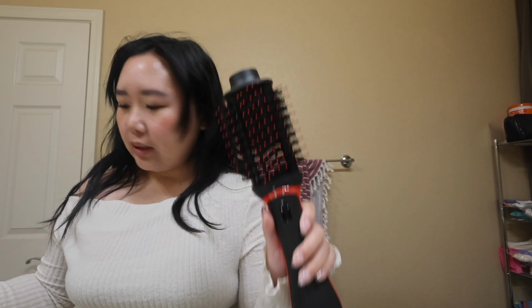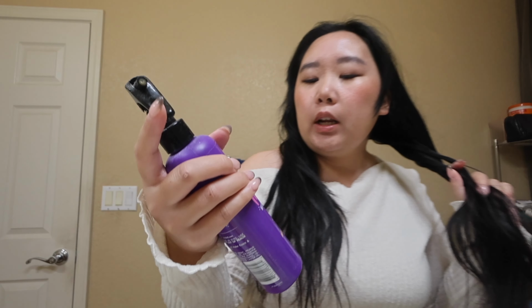Okay, hi guys. I am in the bathroom right now and I'm gonna do my hair. I have 2 Revlon blow dryers. So I have this one and this one. I've been using this one, but I haven't tried using this one yet. So I'm gonna do my hair with this today. First thing, spritz your hair with some heat protectant. I'm using Aussie Total Miracle Heat Protecting Spray with apricot and Australian macadamia oil.